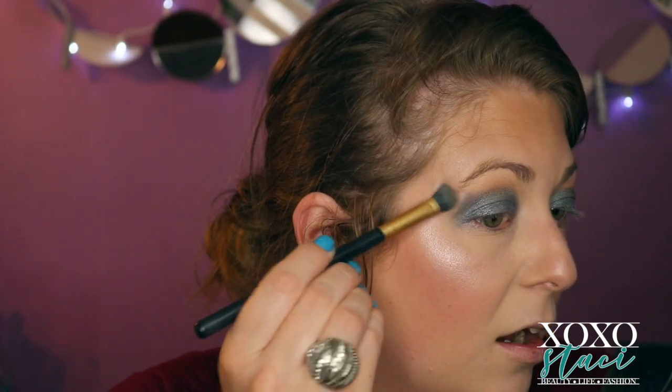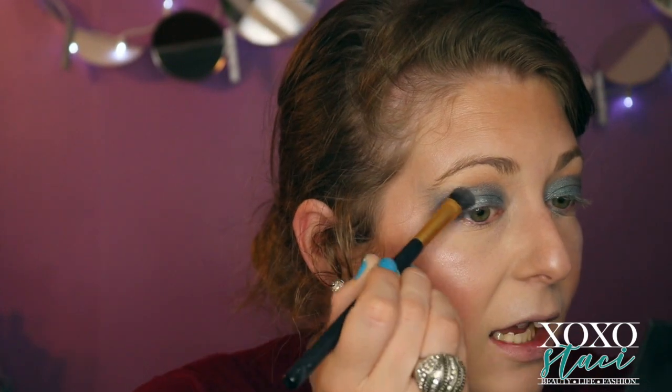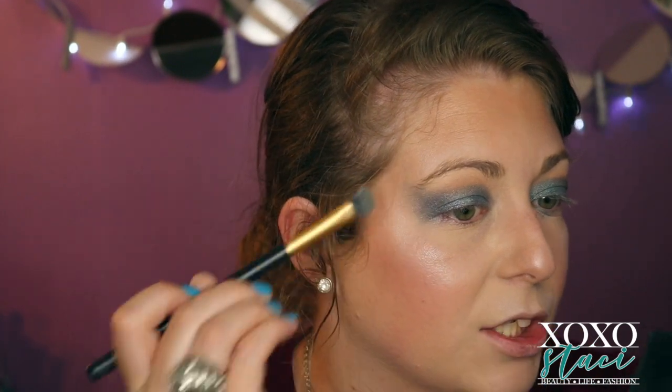And yes, guys, I'm taking it all the way up to the eyebrow right here, because I kind of want to see what it looks like. That's really pretty. So tap, tap, tap, taparoo. Happy Gilmore. So we're doing kind of like a diagonal line, just kind of giving this a different type of look. Ooh, that's so pretty though.